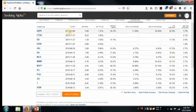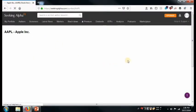The dividend date is 8/9, so we've got almost a month or so, and it should be paying out the next one. Looking at the Apple dividend rate of 3.08 and dividend yield of 1.31%, that's kind of on the low side, but we're looking at a company that hopefully will be raising that soon. The payout ratio of 26.3% is very, very low, which we would like to see. Over 3 years, 11%, over 5 years, 10%. The average over 4 years is 25.8, and the dividend yield 4-year average is 1.7. Let's get in there and look at this beautiful thing called Apple.